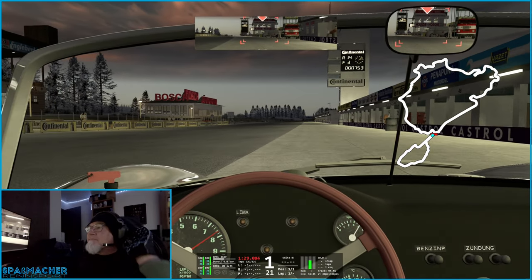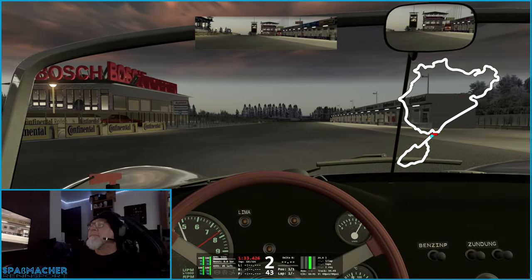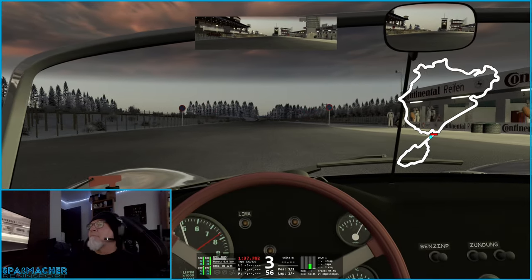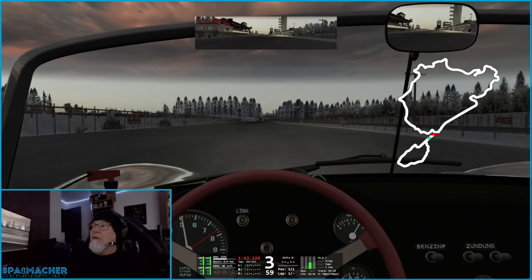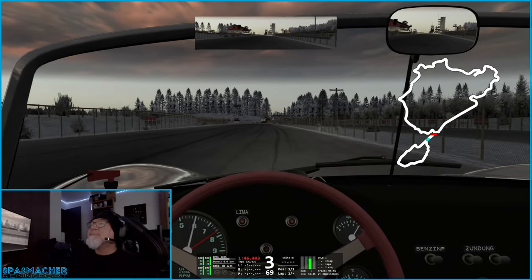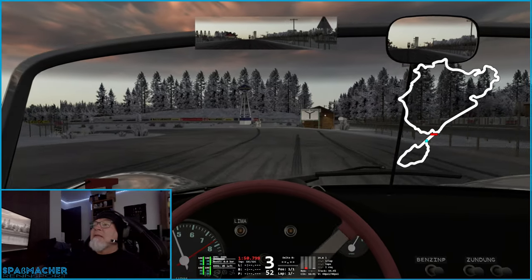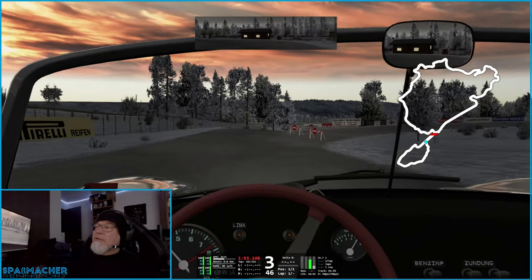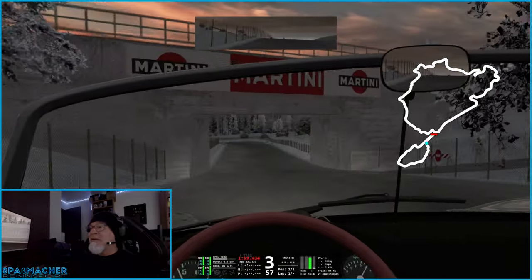Now, you may or may not know, Nürburgring was commissioned in 1925, basically answering the call for races to be hosted in countries in Europe. Germany wanted a part of that, so they found a nice little spot through a forest to cut out a track, and it opened in 1927.